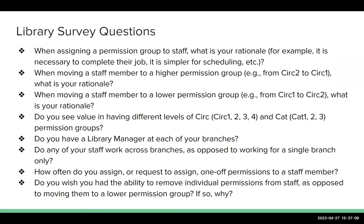This was the survey that I sent out. So I sent it out to just our staff listserv. And again, I won't read each of the questions, but I just wanted to know, what is your rationale when you assign a staff member a permission group? Do you ever move them up or down? If so, why? Does the current hierarchy or levels make sense to you?